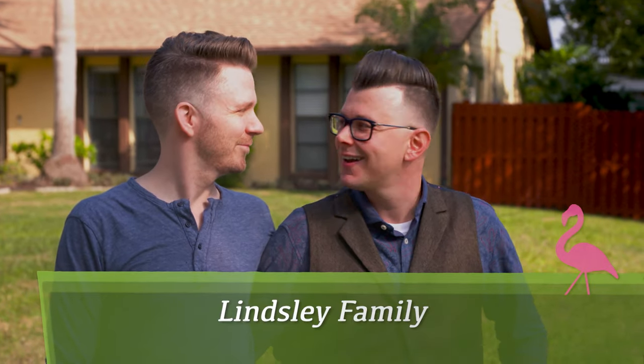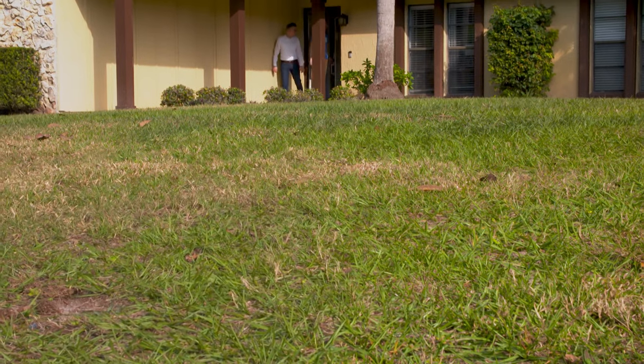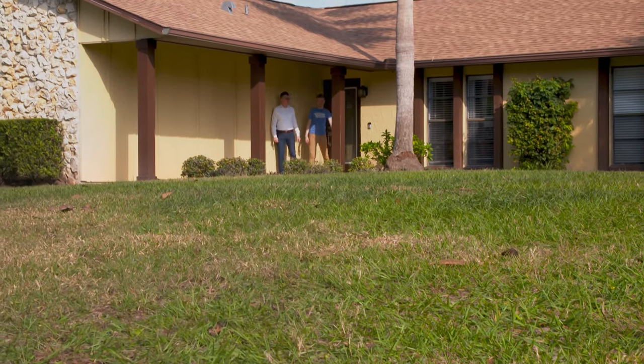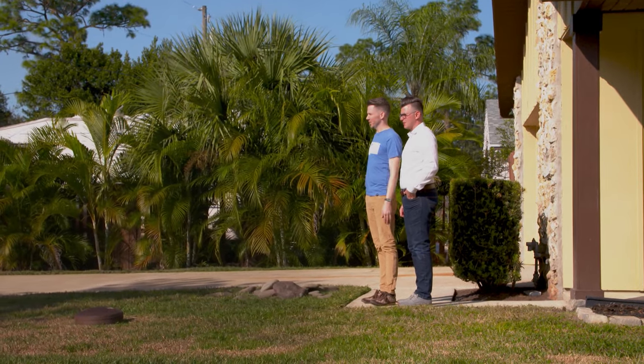Today's the day. We're Michael and Boyd. We're the Lindsley family. Our front yard is depressing. It just is kind of an abyss, as you can see. Right in the middle of the abyss, this really unattractive septic tank. Environmentalism means a great deal to me. So what we want to ensure is that we have a Florida-friendly landscape so that we can reduce our impact on our waterways and on our community.